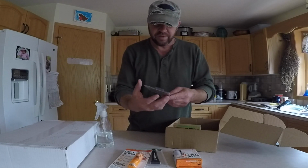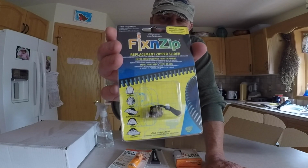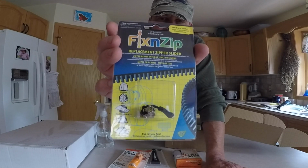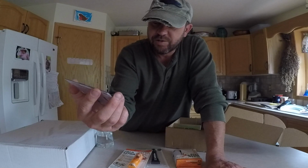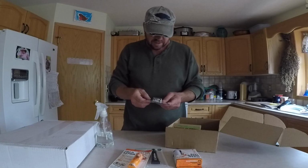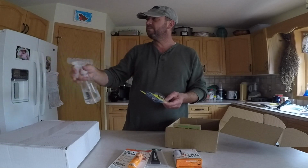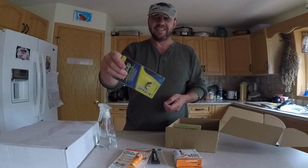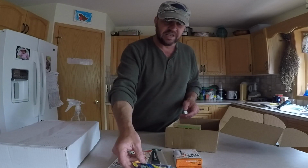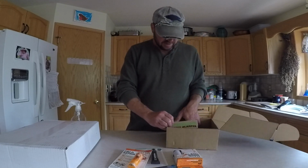Fix and Zip. This is a replacement zipper slider that if you get a broken zipper, your zipper isn't linking together and working right, apparently, you can hook this up and fix your zipper. Now I'm going to test this out pretty quick because I happen to have a jacket with a zipper that's busted. So yeah, I'm going to give that a try, see if it works. If it actually works, then I'll have another rain jacket that I wasn't able to use for the last year or so.